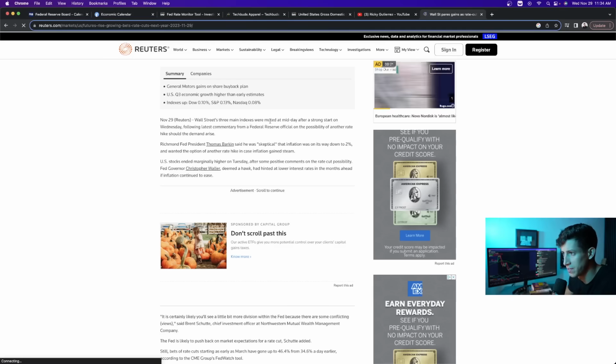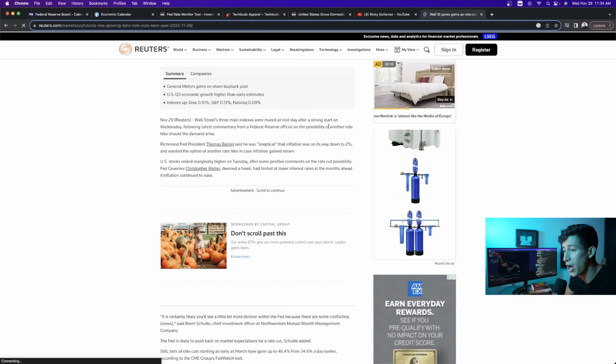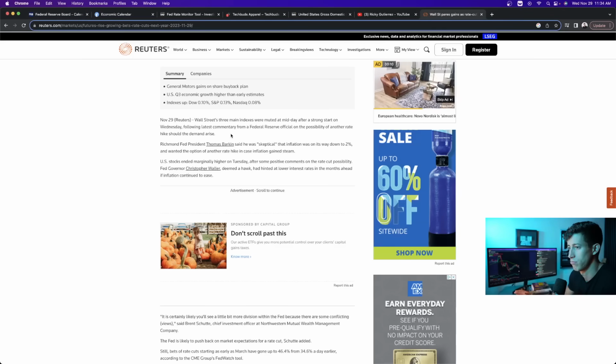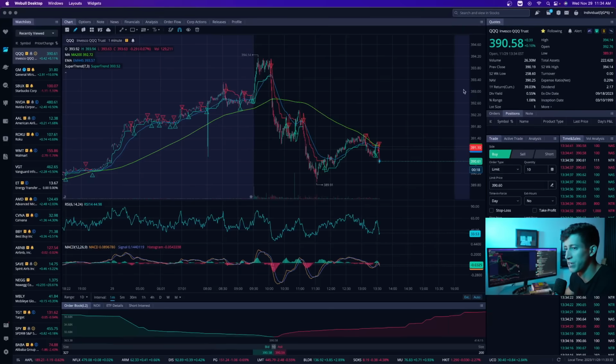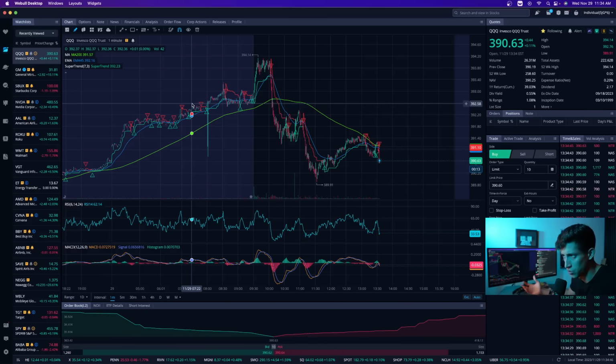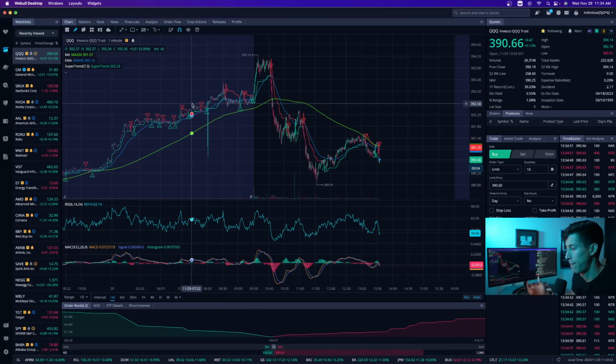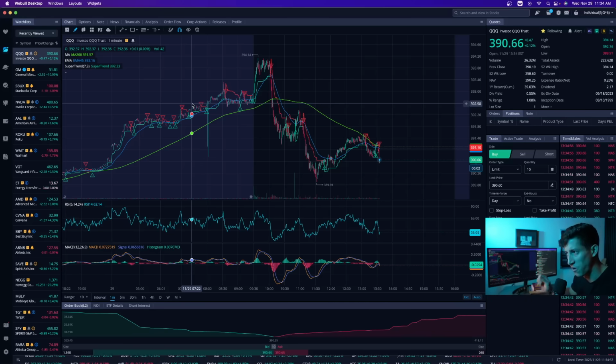So Wall Street, the three main indexes were muted midday after a strong start on Wednesday following the last commentary from a Federal Reserve official on the possibility of another rate hike and demand rise. So again, all that was brought up is the possibility of another rate hike. The market's been factoring in that they're going to cut interest rates as soon as the start of next year. And a lot of people do believe that. Sure. But they were completely not focused on, well, what if they do raise rates one more time? And this is, again, where the curveball begins to happen.